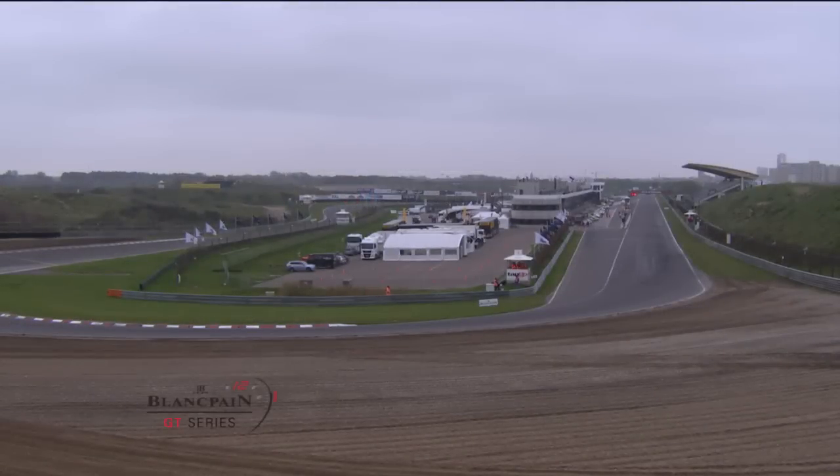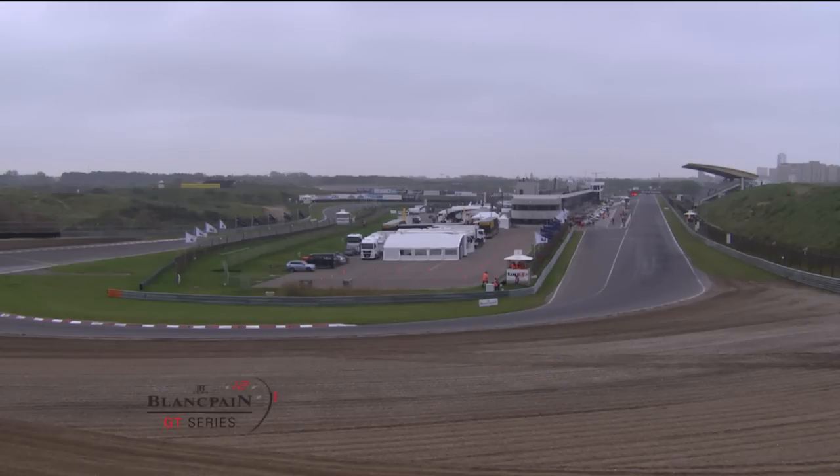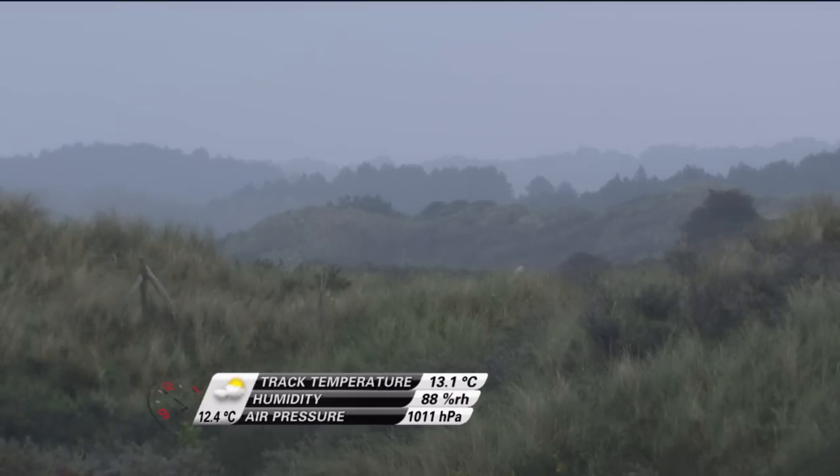It's the final qualifying session of the 2015 Blancpain GT season. We've got titles to be decided, and they will be decided here around the dunes of Zandvoort. We're just about half an hour south of Amsterdam on the Dutch coast. A fantastic historic circuit. It's been changed a little over the years, but the essence remains.